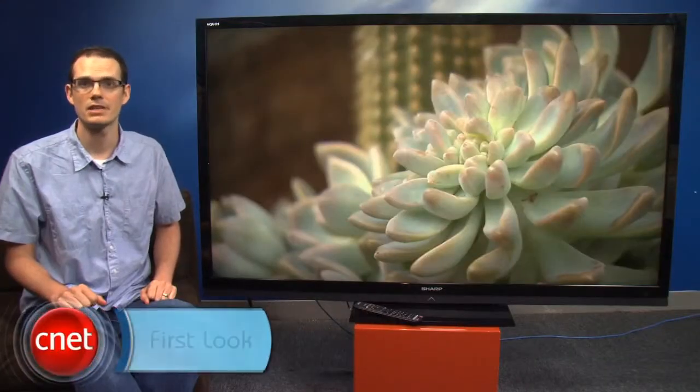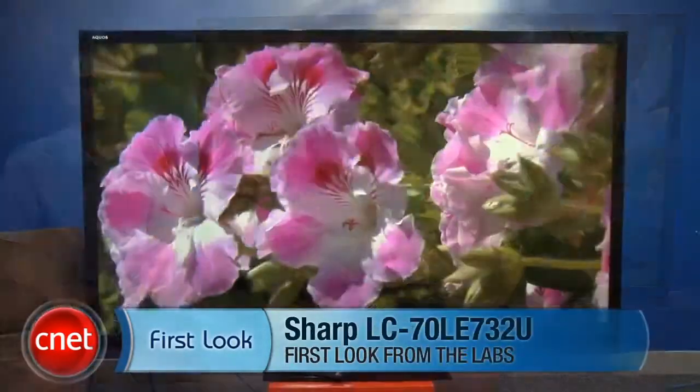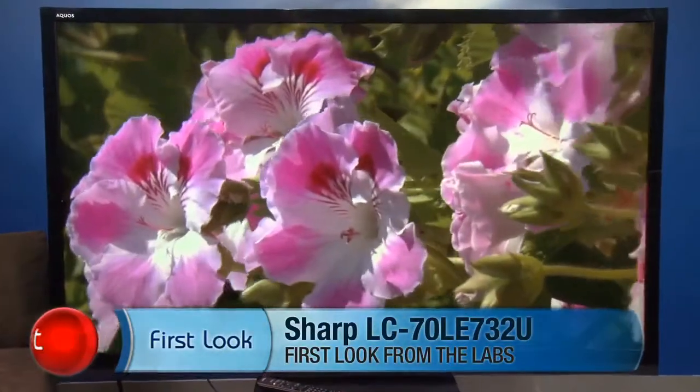Hi there, I'm David Katzmeyer from CNET, and this monster is the Sharp LC-70LE732U. It's a 70-inch LCD-based TV, the biggest we've ever shot, and the biggest TV you can buy right now unless you have about 22 grand to spare on an 85-inch or larger plasma.